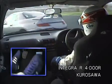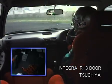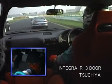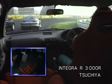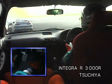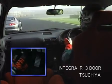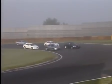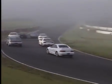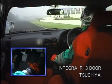Oh my, Gansan! Wow, what a sharp corner entry. I love this VTEC. And look at Gansan go. Impressive Impreza. See ya.